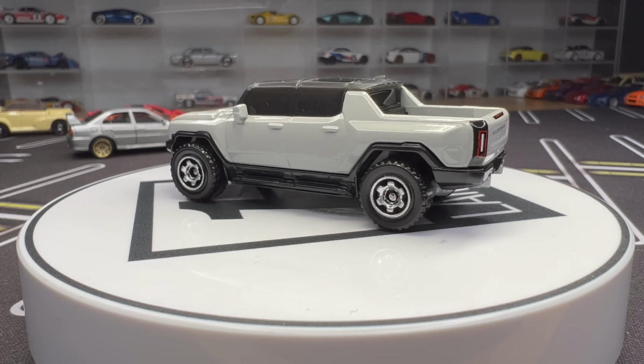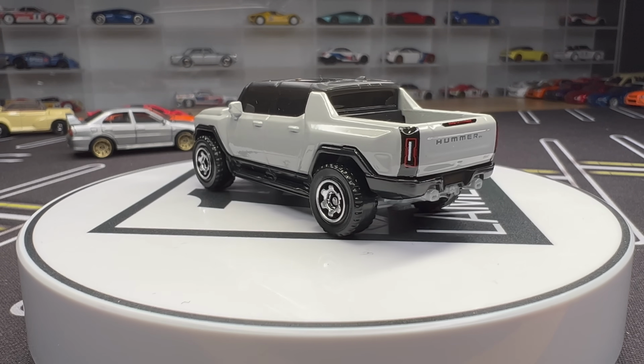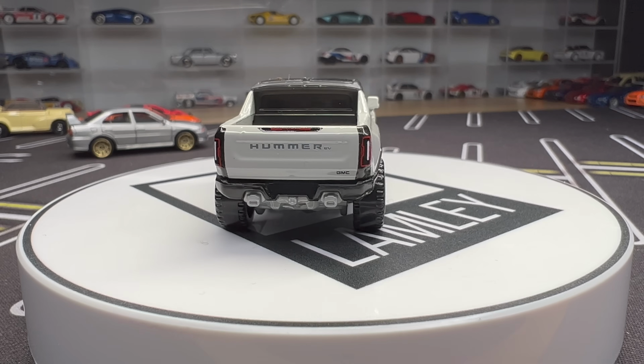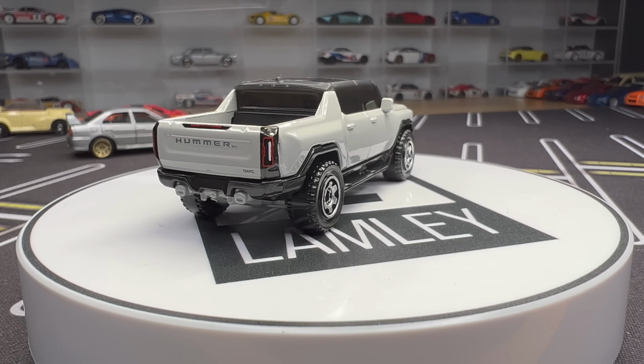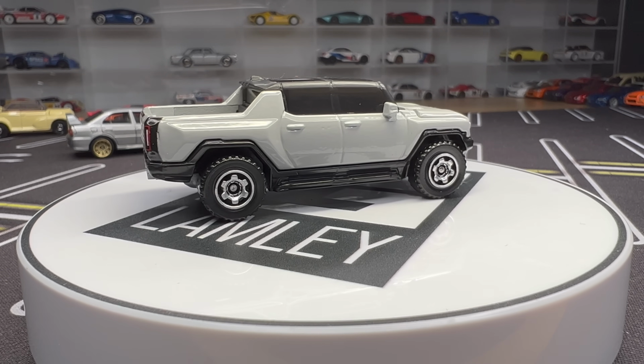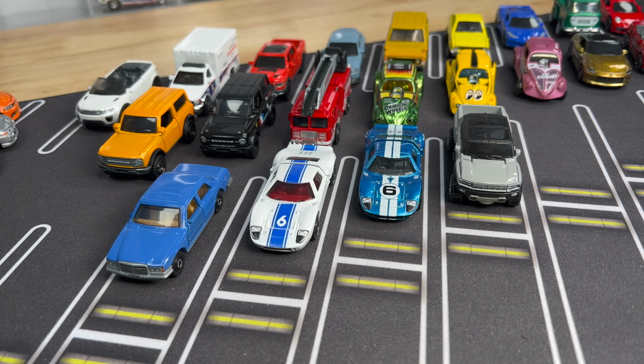It is a very dark window. Some people wondered if it had an interior. It does have an interior. You just have to really look. It's there. So that is the new EV Hummer. Is that the only EV? I'm trying to think. Maybe that Mazda is. Some of these may be, and I don't know it yet, but the Hummer definitely is.